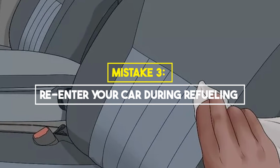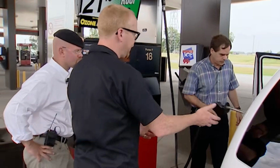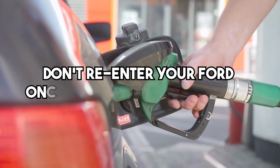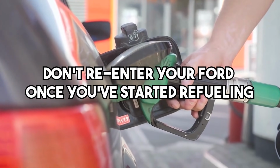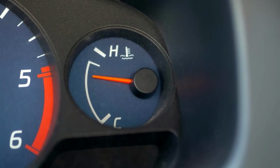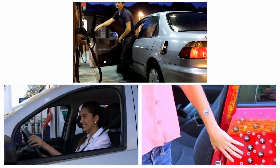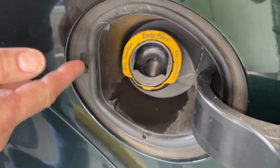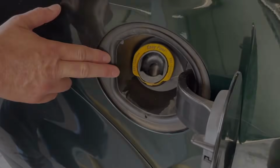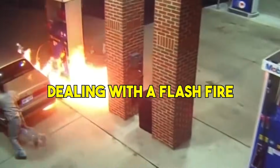One of those things at the gas pump sounds like overkill until you understand the science behind this. Don't re-enter your Ford once you've started refueling, especially if you're driving in dry or cold weather. Here's why this matters. When you slide back into the seat and then get back out, your body and clothing can build up static electricity from friction with the upholstery. If you then touch the fuel nozzle or the metal around it, static shock. You might only get a little zap or you might end up dealing with a flash fire.